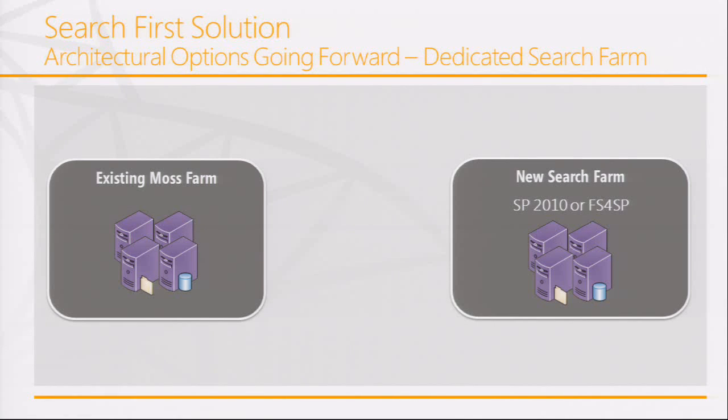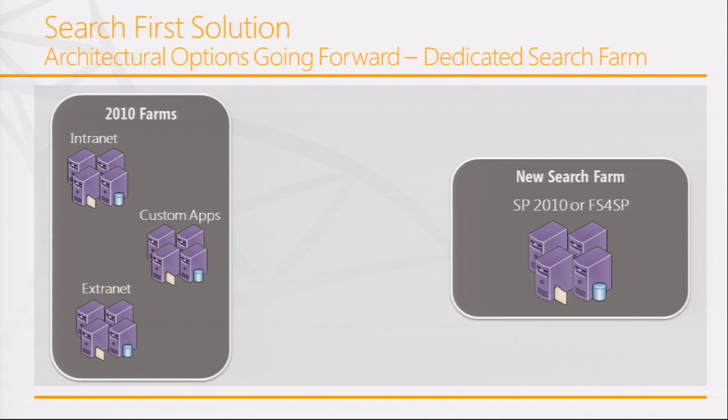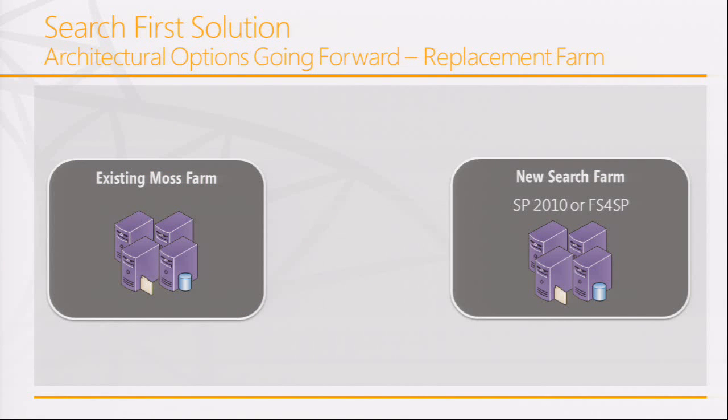What you're seeing here is a dedicated search farm scenario. Once you are migrating from 2007 to 2010, your existing MOSS farm gets replaced by built-out 2010 farms. But you can still maintain your original search farm and have it just publish the search services to your built-out 2010 content farm. In this case, all your web apps and all your site collections will be consuming the search from 2010.